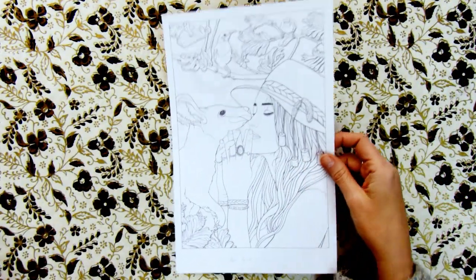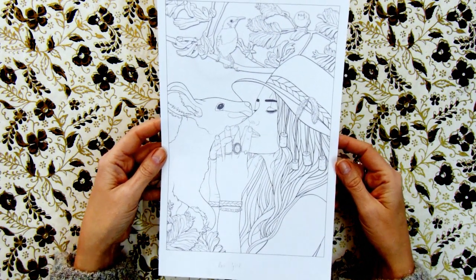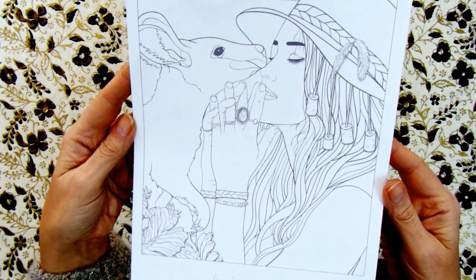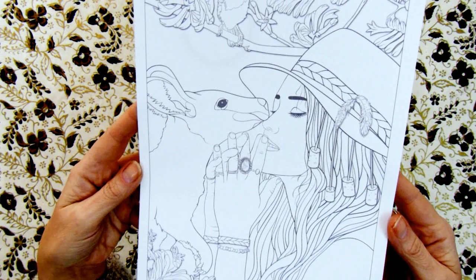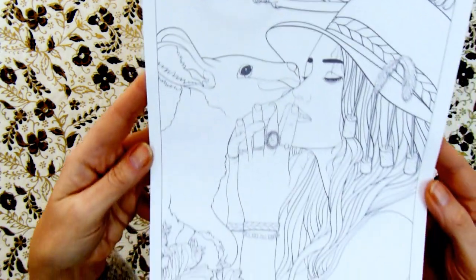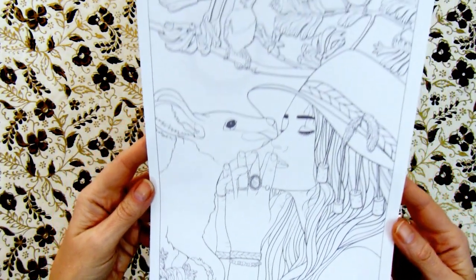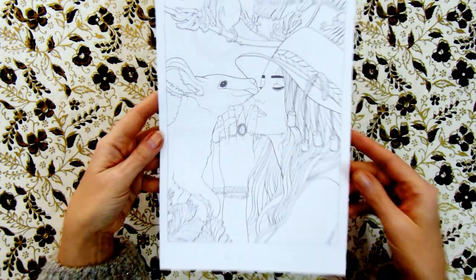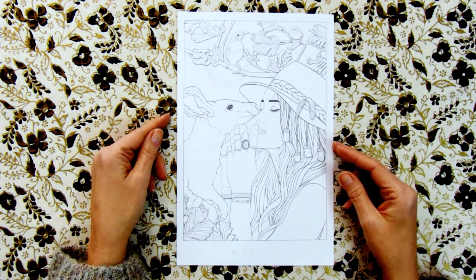And the last one is from the Wild by Nature coloring book by Leslie Smitheringale. And again, a very nice illustration. How could I forget about this one? A girl kissing a kangaroo. And besides the kangaroo, we have only part of his body. So I love this one too. So surprise, I have quite a choice and really nice illustrations.